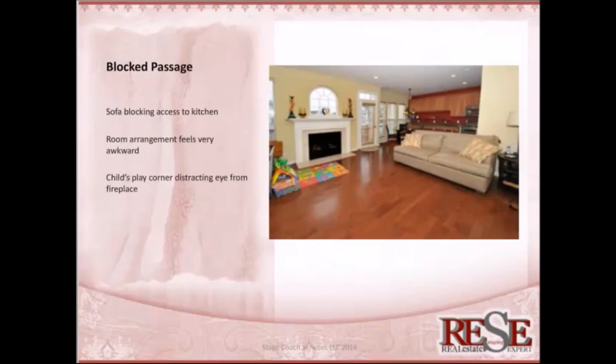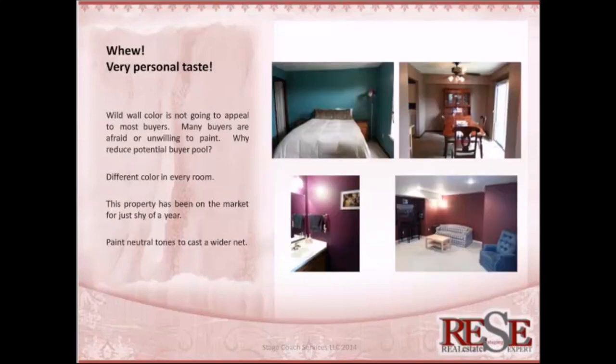You don't want to block passageways. And here is a listing photo where we see two problems. One, the fireplace is an asset, but my view of it is stopped first by a bright, colorful children's toy. Haul that out of there so that the focus goes straight to the fireplace. The second asset is this open plan that's being blocked by the sofa. If we move the sofa to the wall opposite, we'd solve that problem for free.